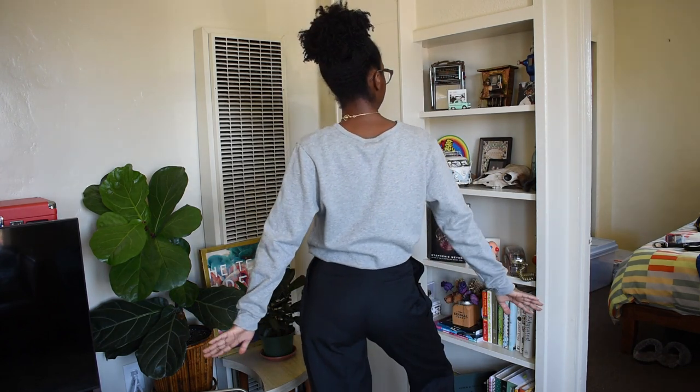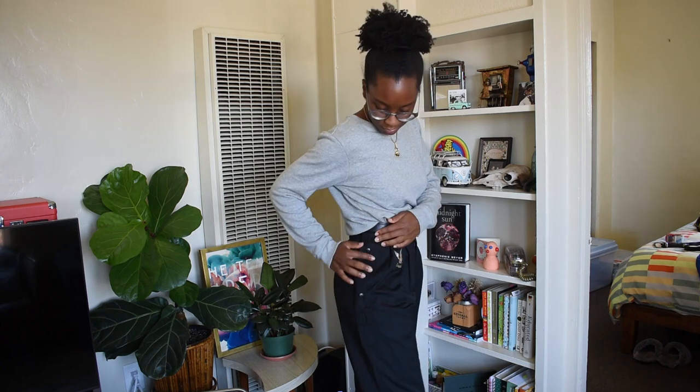I got this whole outfit at the Salvation Army in Alhambra, which is one of my favorite thrift stores because I used to live in the area. Plus they have really good deals and the people who work there are really nice. They know me now. They always say hi to me.